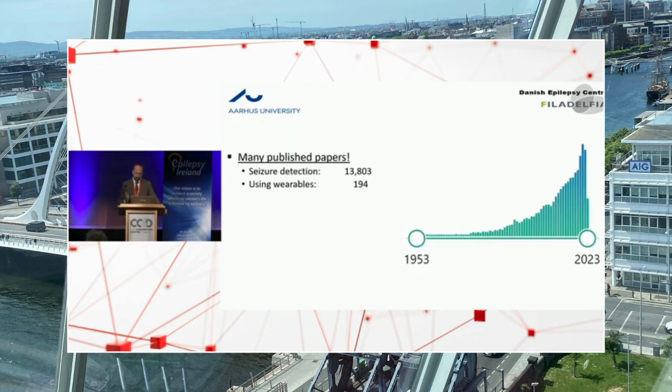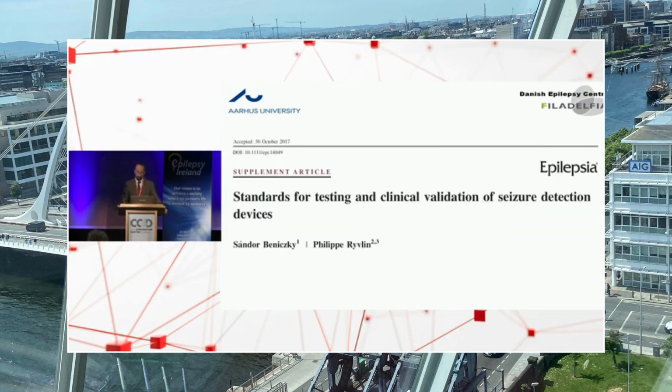And if you just search PubMed, you can see a huge number of publications, really many papers about seizure detection, but do they really work? And what is the level of evidence that these devices actually work? Well, if it comes to a drug therapy, then you can rely on the big multi-center prospective randomized controlled trials. You know that they are conducted in a proper way, and then you can rely on those results.